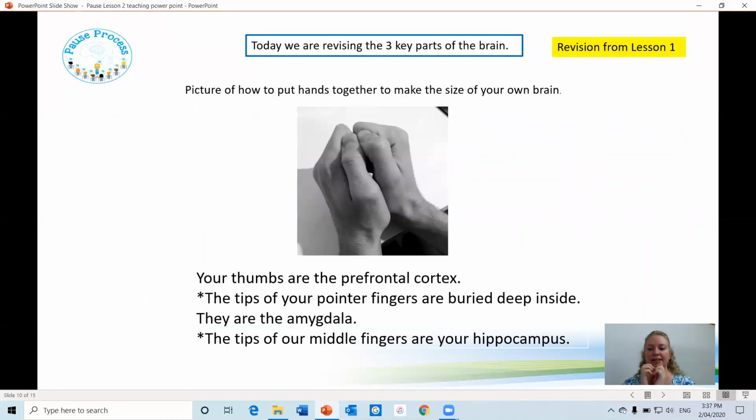If you put your hands together like this, it's approximately the size of your brain. And as you grow, it continues to grow till the age of 25. The thumbs can represent the prefrontal cortex. The pointer fingers represent the amygdalas deep inside the brain. And the tall men represent the hippocampus.